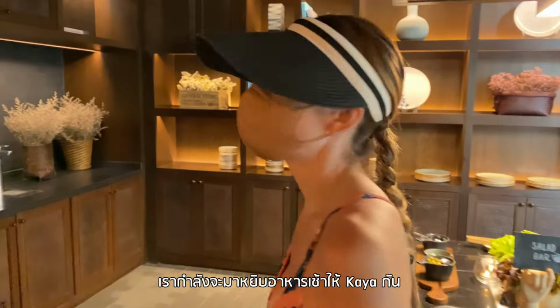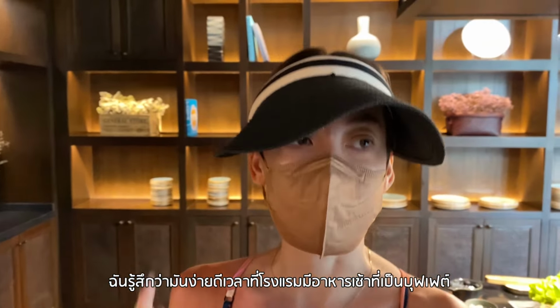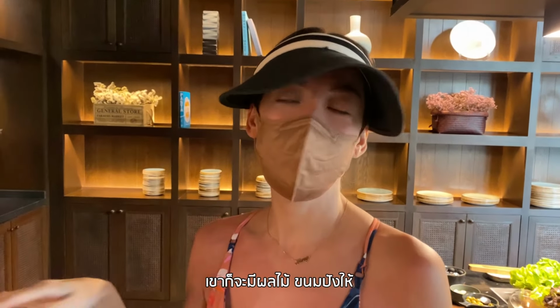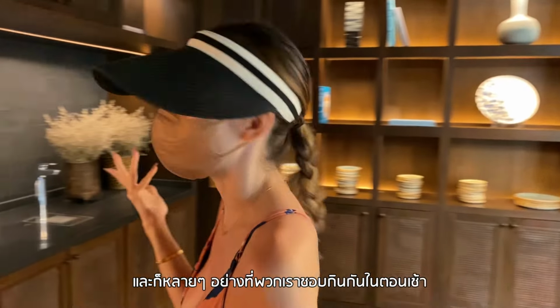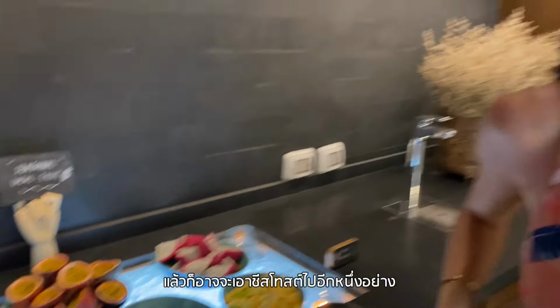Okay, so we're going to go get Kaya's breakfast. I realize it's really easy to feed babies breakfast when you have a hotel breakfast buffet, because you just need to feed them fruit, bread, whatever it is that they like. The buffet probably has it. So Kaya loves dragon fruit, so we're going to do dragon fruit and just probably toast and cheese. That's about it.